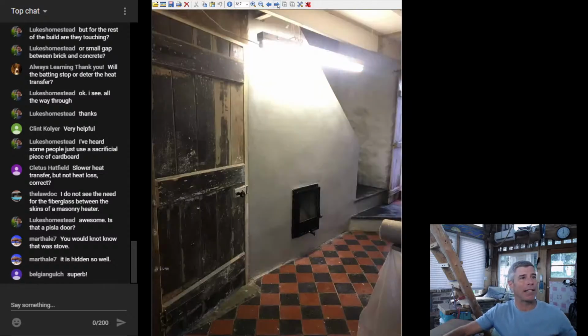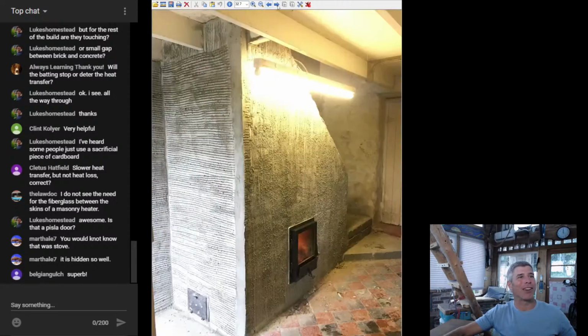Oh, I'm sorry. I did have a more finished picture. Look at that. So there it is with the render, with the landing, and this door. I'm going to go back so we can see. Okay, so this was like a closet space here.